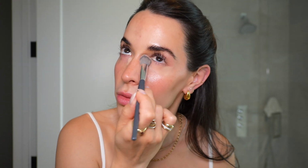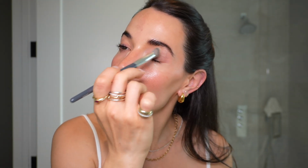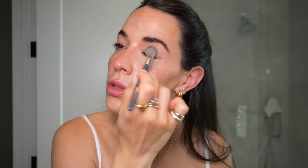I also like to do a little reverse contouring. So I bring my concealer up on the sides of my nose, and that way it kind of chisels out my nose a little bit.